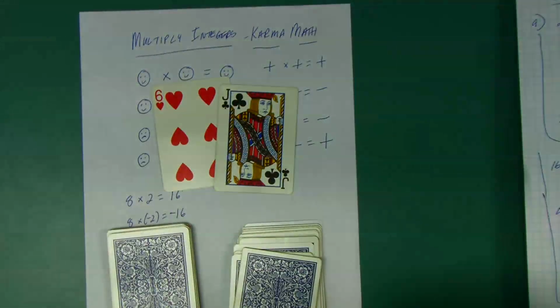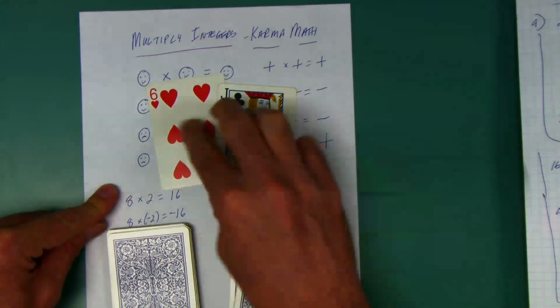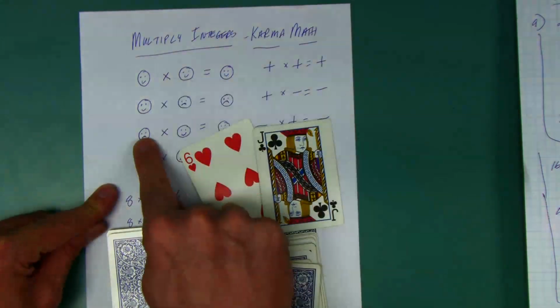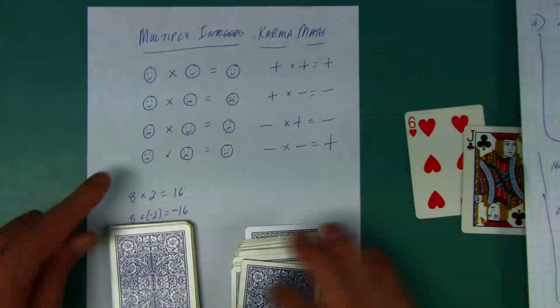Slam. That is a -6 times a +10. And what is that? -60. Because 6 times 10 is 60. But if one of those is negative, remember, that's a bad thing happening to a good person. We don't like that. All right?